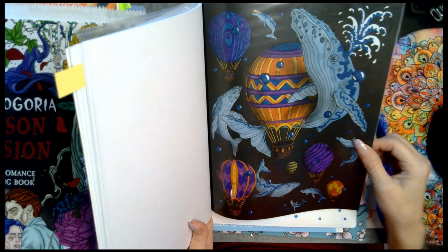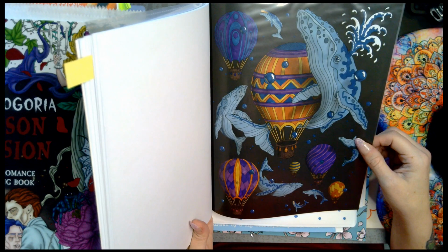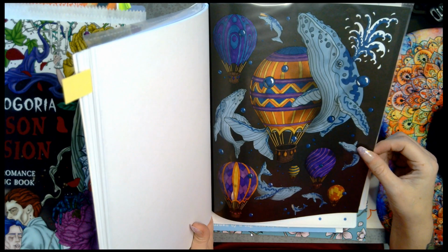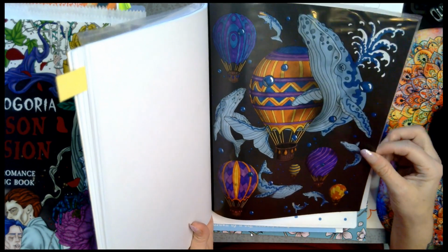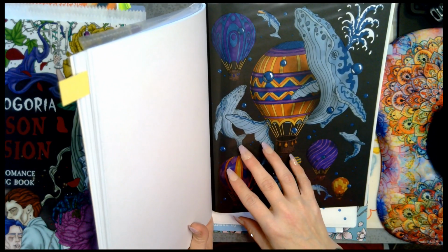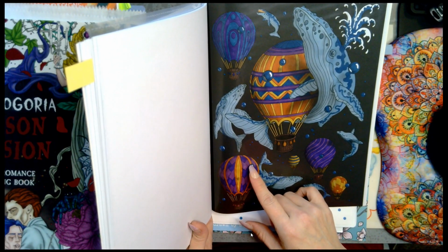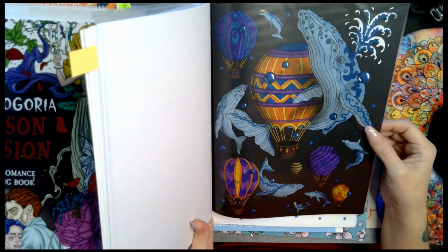I just picked colors from the color wheel. But I think this is the first page in this book where I was actually like, oh yeah, I like where that went, and it looks good to me. What did I use in this? I'm pretty sure I used Copic markers on this one. And that's it. I didn't use anything else. Just my Copic alcohol markers.